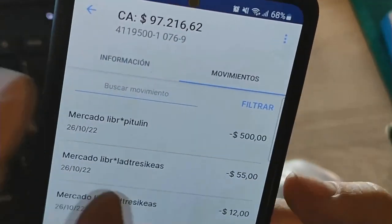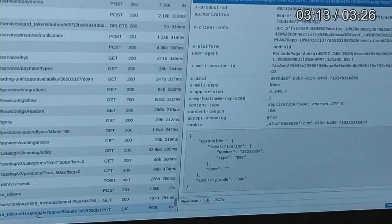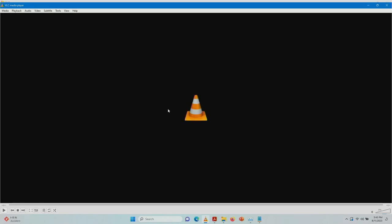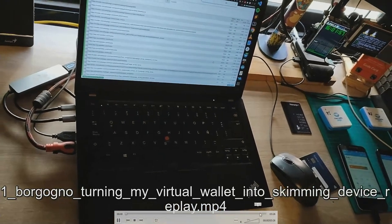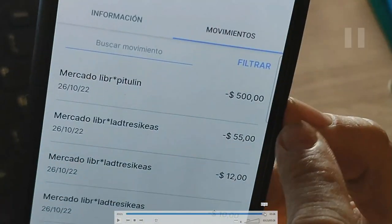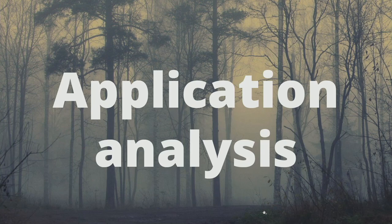Wait a little bit. So you can see right here, I was trying to show you. It was the second transaction, and the wallet from the customer with a valid payment. You can see right here we have two payments from the same client, and the second payment was never actually executed by the customer, but it was charged. So, going back to the presentation.